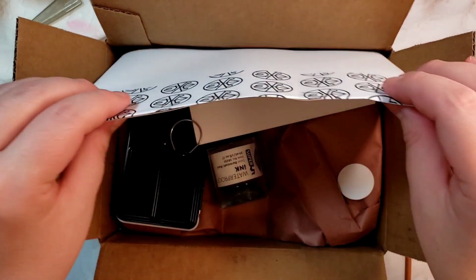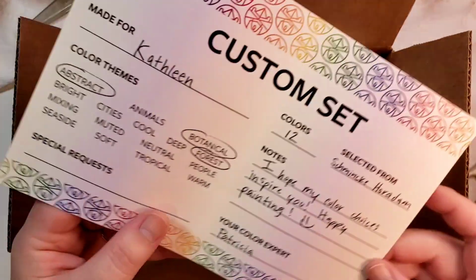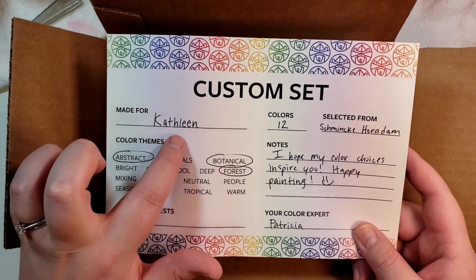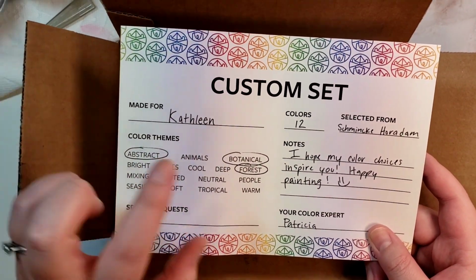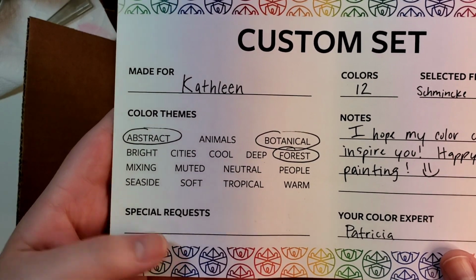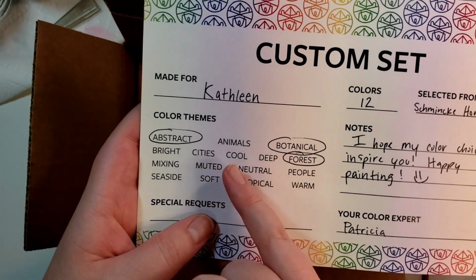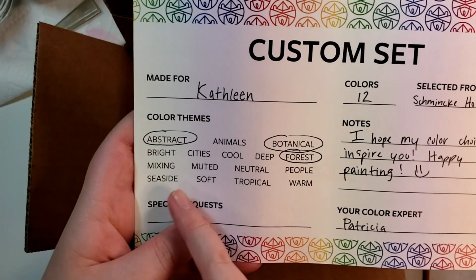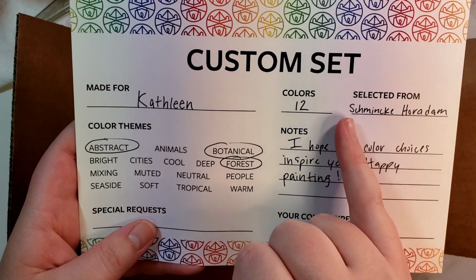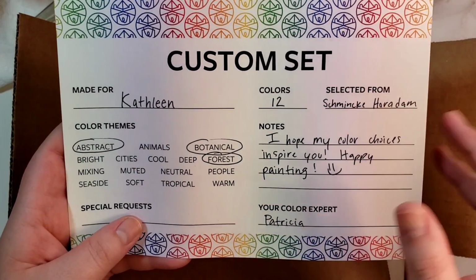This is kind of like their tissue paper. Oh, okay, so this is cool. I had a color expert. That's my real name. Abstract, botanical, and forest. So these were the other options, like mixing colors, muted colors, neutral colors if you paint people, deep colors, cool colors, bright, seaside. I almost chose seaside. I didn't go tropical. I didn't want too many bright colors, but it's the Schmincke Horadam. I don't know if I'm saying that right.